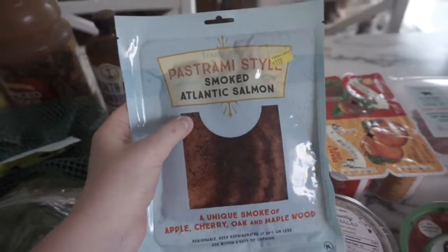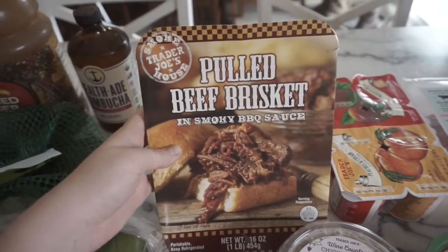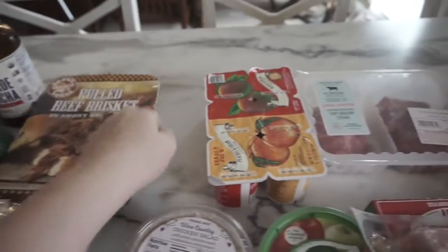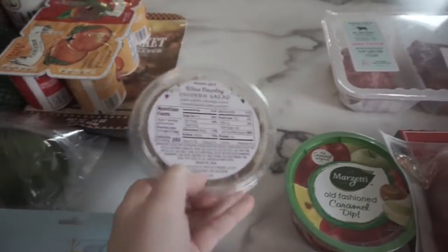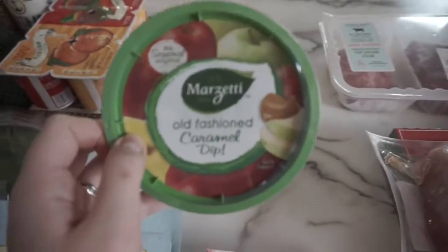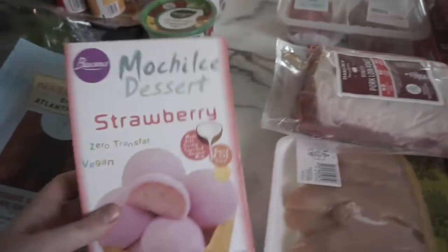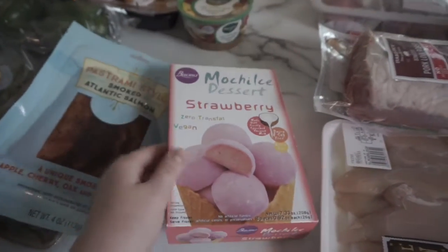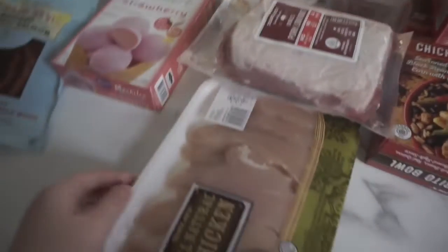And then I got some smoked salmon. My husband really loves that. Some pulled beef brisket, just an easy dinner option. Some yogurt for lunches. Some chicken salad for lunches. This I got from Kroger. It's just some caramel dip for the apples that I got. And then I also got some strawberry mochi. They didn't have the chocolate option, which I loved much better, but I got that one instead.